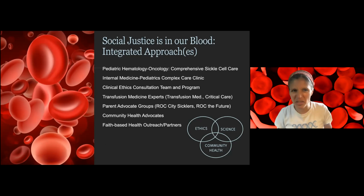When we talk about ethical issues in management of transfusion, we've got a remarkable transfusion medicine department. We've had several students do research with our transfusion medicine experts. And when we have to talk about how we give transfusions as a scarce resource ethically, that involves our clinical ethics consultation service. Another thing you should know about Rochester is the strength of our health and relationships with the community, and particularly with advocacy groups.